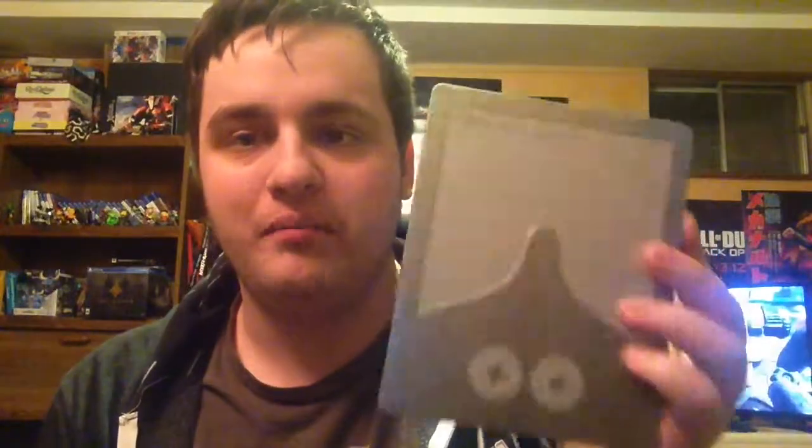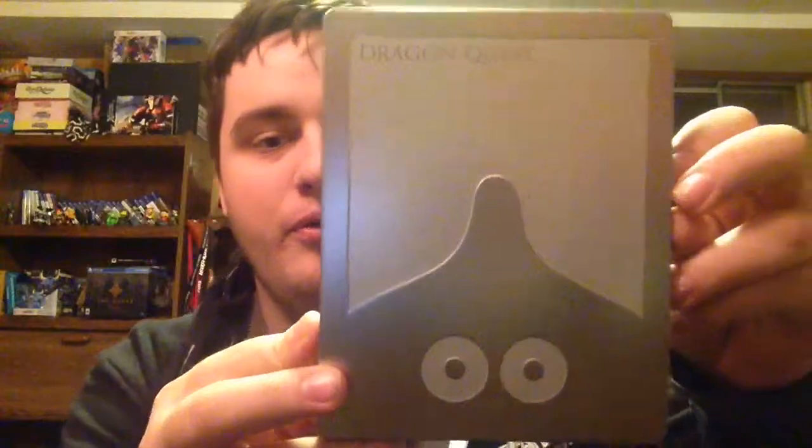Next up is one that I've already covered, but oh, I love this. This might be my favorite Steelbook of all time. It is so fucking cool. It is the Dragon Quest Heroes PlayStation Hong Kong exclusive Metal Slime Steelbook. It was a pre-order bonus only in Hong Kong, not Japan, not Europe, not America. I've already shown this off before, but look at the little slime, it's the best.